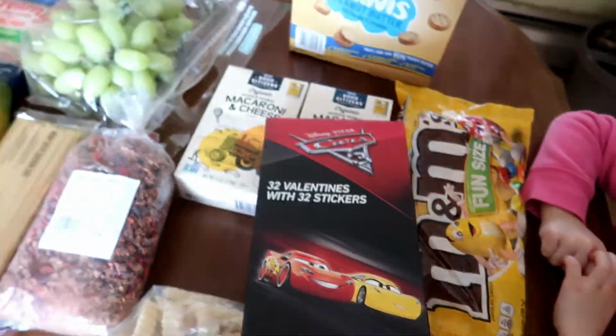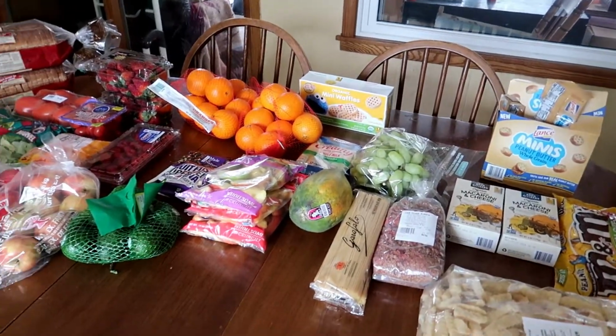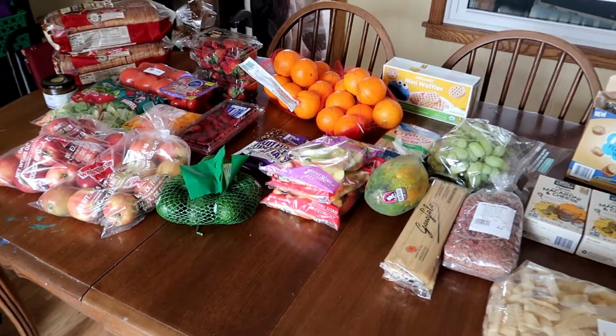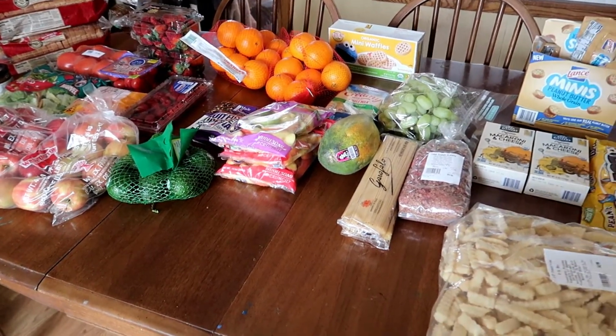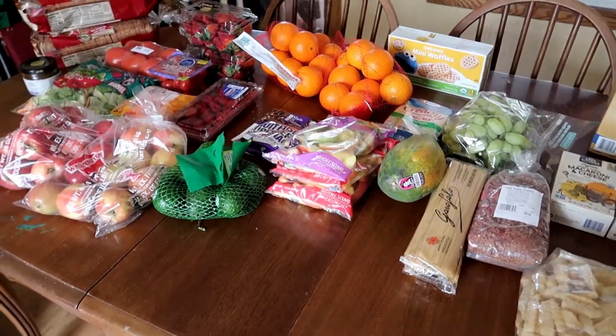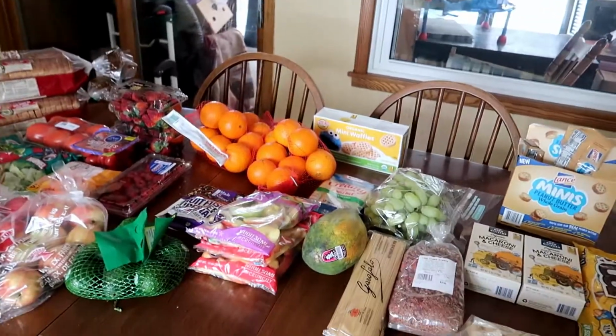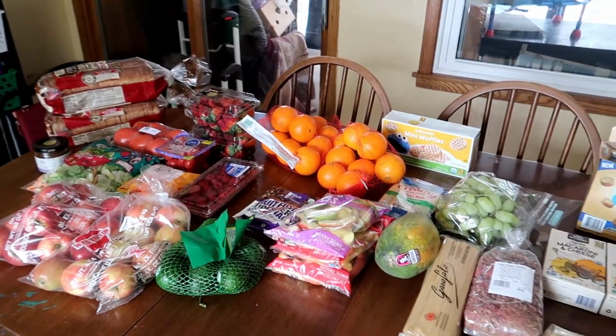But that is everything here. And for my total for everything that I got, with all the produce and everything, it was $62. Which I think, in my opinion, compared to where we are in the cost of produce and things, is a very good deal considering the amount of produce we also got as well as everything else. So it was $62 for everything here.